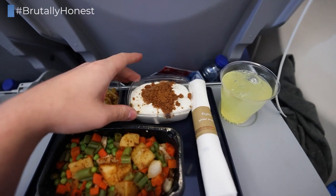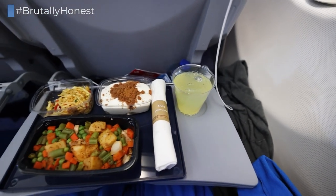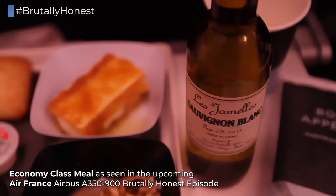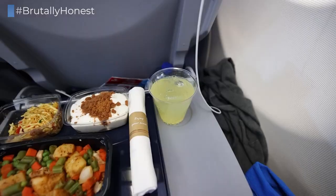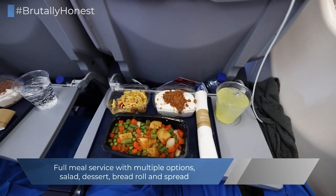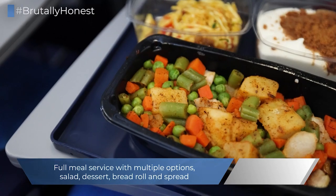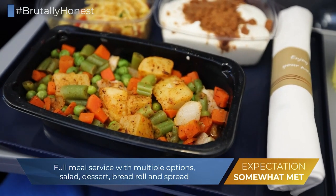Many other airlines also provide a bread roll and butter or cheese with the main meal. Even KLM's sister airline Air France does so, so it was slightly disappointing that this was missing here on KLM. Overall, a very average meal service. It could have been a lot worse, especially because the quality was great and the dishes were delicious, but most European airlines do provide better meals than that.